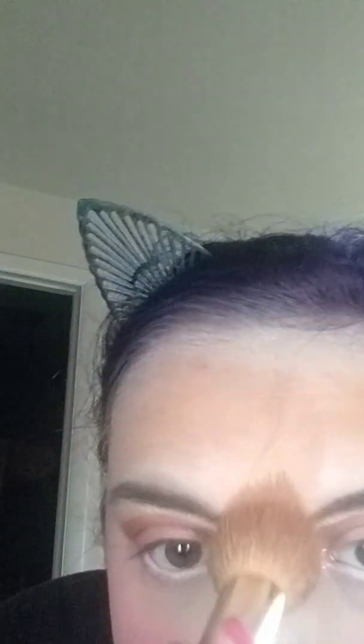Next, I'm taking Wet n Wild's Bronze Dynasty bronzer. I don't know what shade they have in their collection now that is similar to this, but if I did know, I would tell you. If you find out a dupe for it in their line, I'd say get it, because it's a very nice neutral bronzer. It's not too warm, not too cool, at least to me.